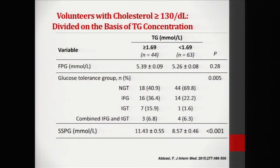Down here, the last line, are the steady-state plasma glucose concentrations. And it's very clear that people who have high triglycerides had a higher level, they're much more insulin resistant. So again, we're emphasizing how potentially different are the total group of people who are getting statins to lower their cholesterol.